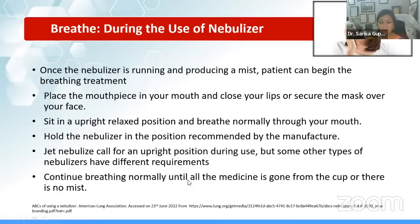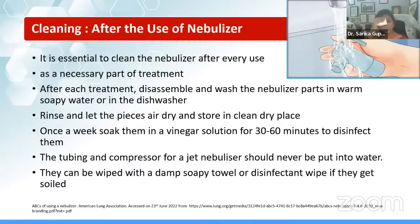Continue breathing normally until all the medicine is gone from the cup or there is no mist. Here, at this place is where the medicine is. If all the medicine has been emptied, stop nebulization, or if there is no mist coming from it, then also stop the nebulization. So either of those can be used to decide.